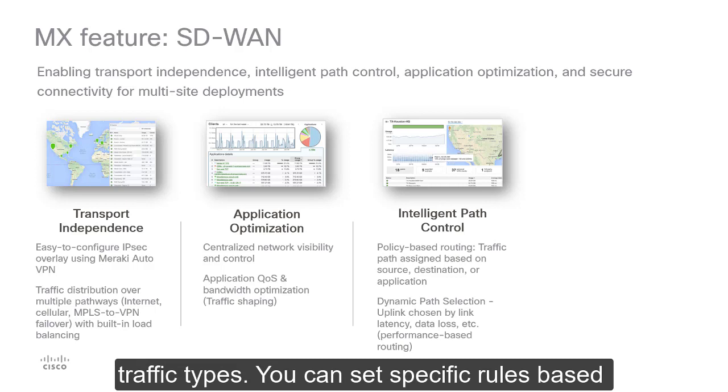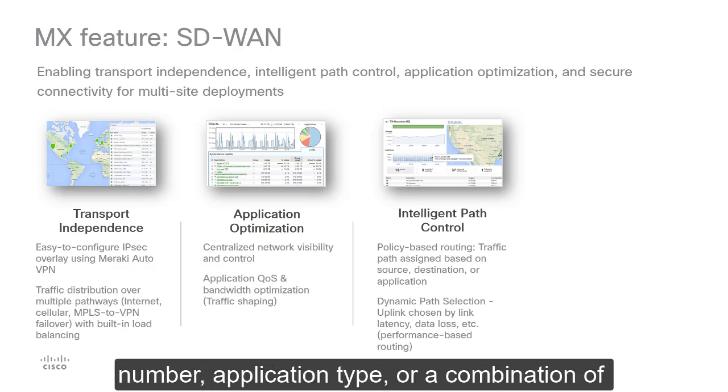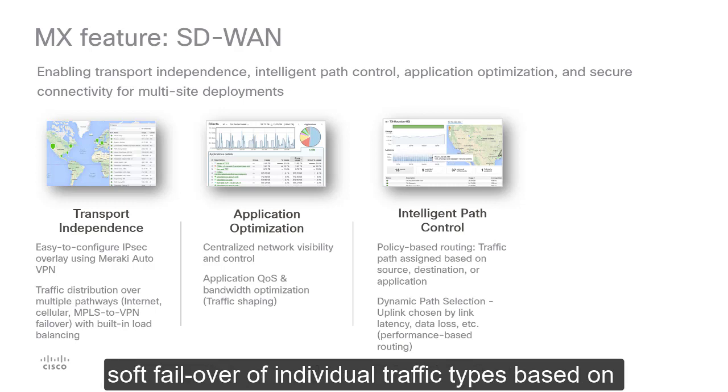You can set specific rules based on source address, destination address, port number, application type, or a combination of any number of these. As well as abrupt failover when a link goes down, Meraki also supports soft failover of individual traffic types based on custom criteria.